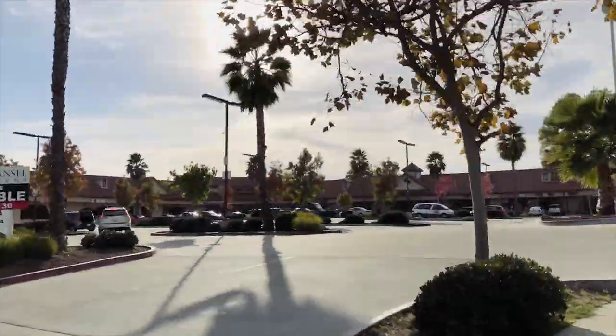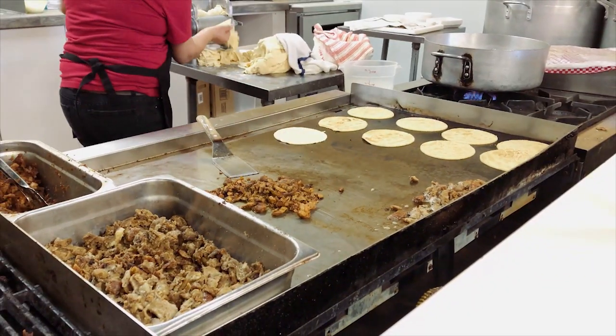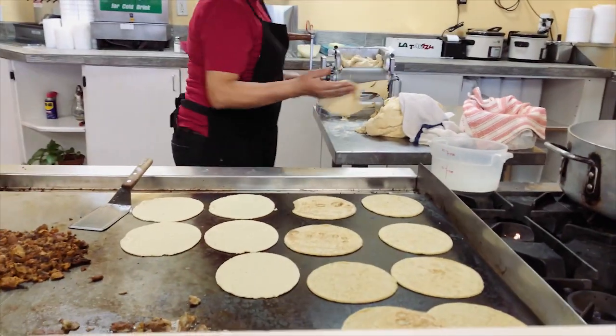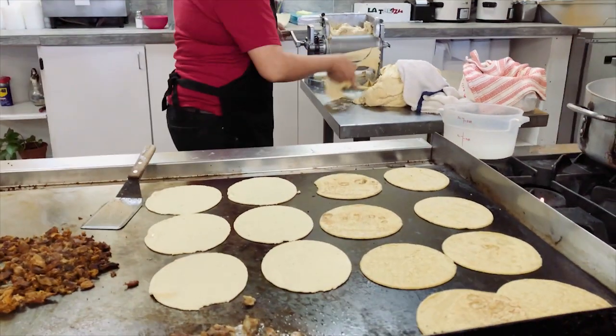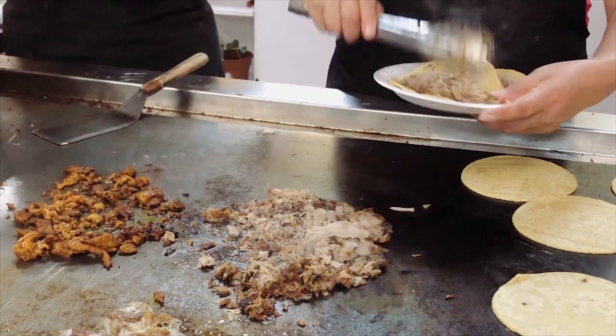I'm at one of my favorite pit stops, La Taquiza, located here in Vista, California. And they got some really good street tacos. So let's go and see what the specials are today. We have one cabeza, one lengua, and one carnitas. Gotta put my onions and cilantro.